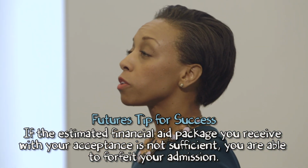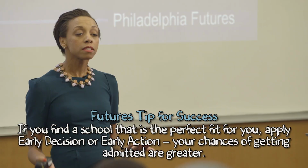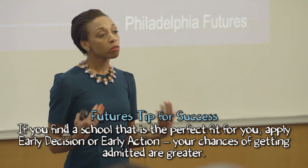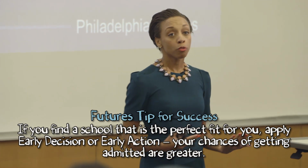Another early option for students is early action. If you've identified a school that's your top choice, you do have the option of applying early action. However, early action allows you to weigh your decisions, which means that if you are admitted, you are not obligated to attend, it's not binding, and you have until spring of your senior year to make your official decision. Applications are generally due in mid-fall, and here's our futures tip for success. Do your research. If you find a school that's a perfect fit for you, consider applying early decision or early action. Your chances of admission are greater, and most colleges and universities will enroll anywhere from 20 to 50% of their incoming class through early admission.